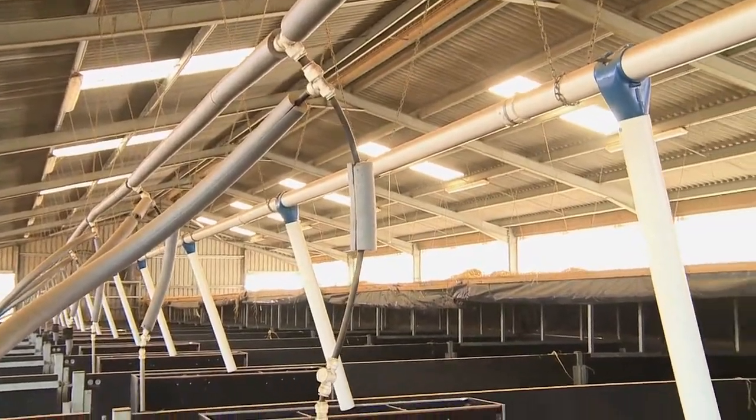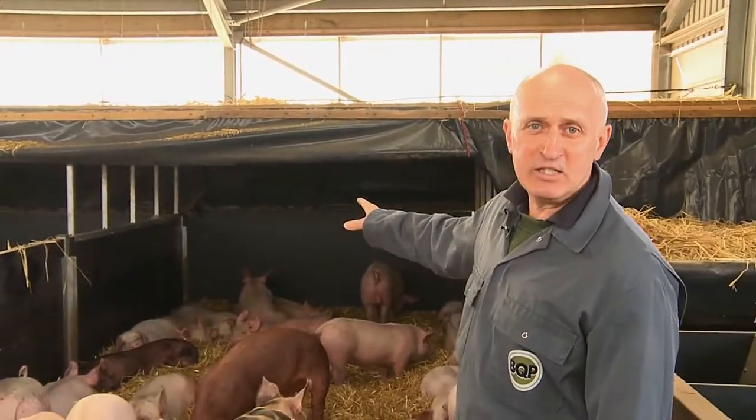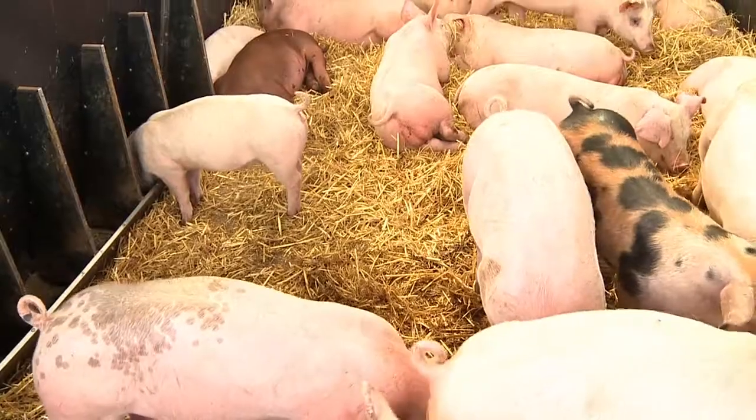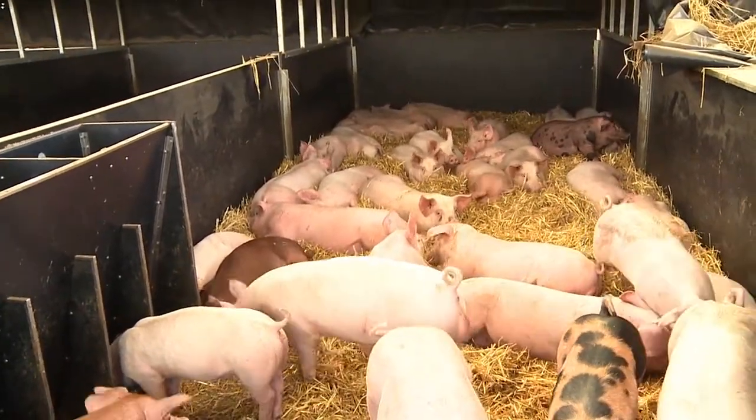As regards the temperature, within that microclimate at the back there it is in the region of 18 degrees currently, whereas the rest of the building will be slightly lower than that, again encouraging the pig to lie in the warm, comfortable area.